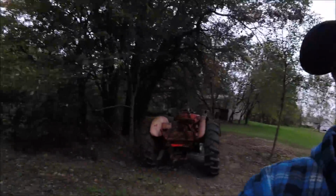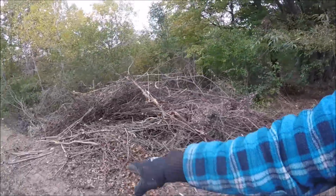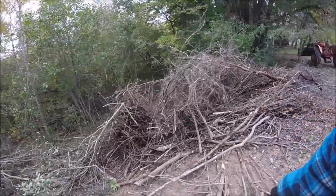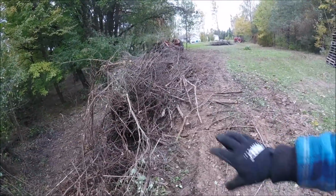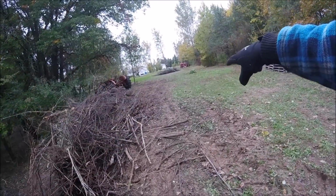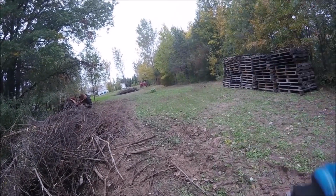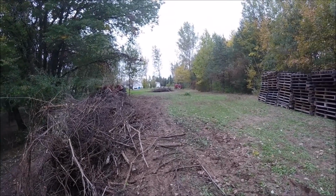The issue I'm running into mainly is, well, one, it's really wet down in this gully, and two, this hill is really steep right here, so the camera doesn't really do it justice. But I gotta try and get this pile up on top of the hill over here. That way I can back around it and push it back where the other pile is. So we'll give it a shot.